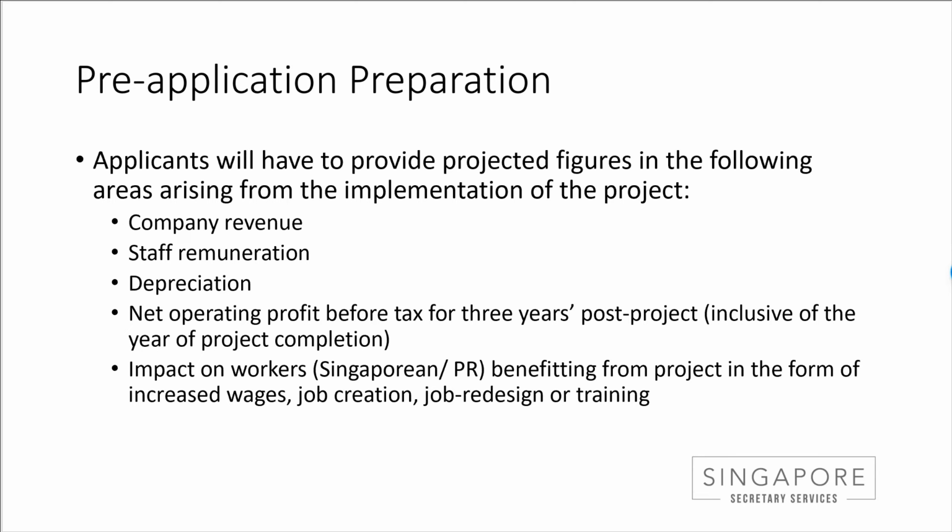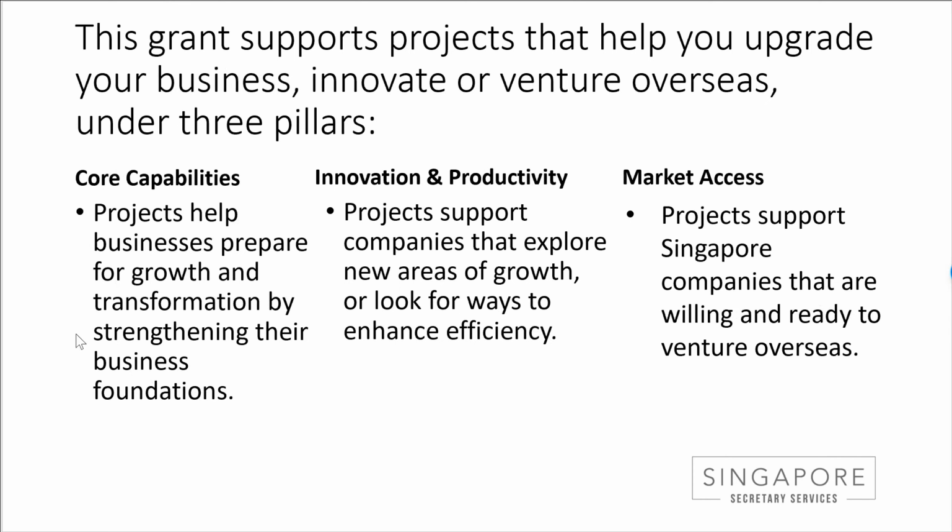Like I mentioned, this is 80% funding. So if your project is maybe $30,000, then 80% funding would mean that the government will support like 24,000. But of course, they must assess. So it has to be part of these three core pillars: core capability, innovation and productivity, and market access. So if let's say your project is 50,000, but only the qualifying cost is 40,000, that means under these three categories the qualifying cost is 40,000. The other 10,000 cost doesn't fall under these three categories. Then the government will subsidize you 80% of that 40,000.